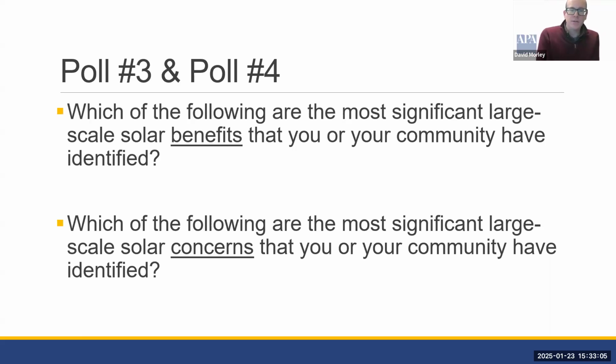Expanding clean energy resources. Well, interesting. That was the highest number of people weighed in on that one, and then followed by working towards local climate or decarbonization commitments, which is closely related here. Interesting. Productive use for contaminated or underutilized land. All of these had a pretty good showing here. All right, let's move on to the next poll here.